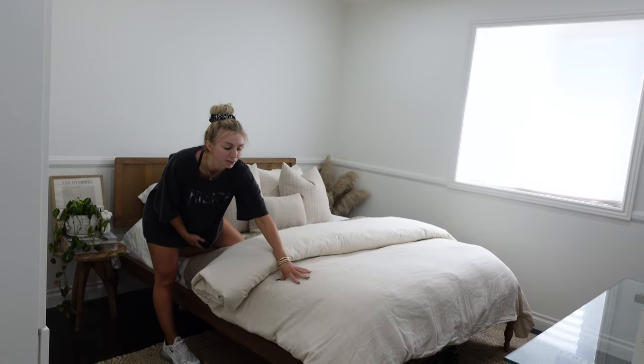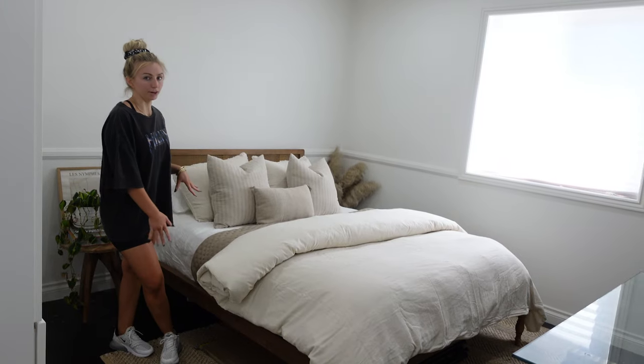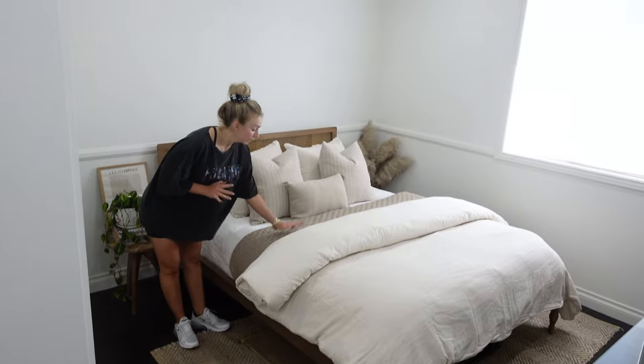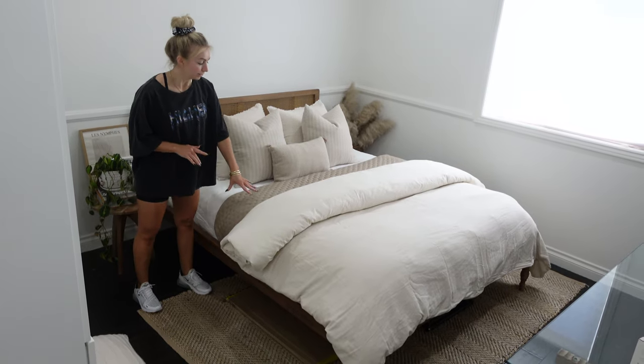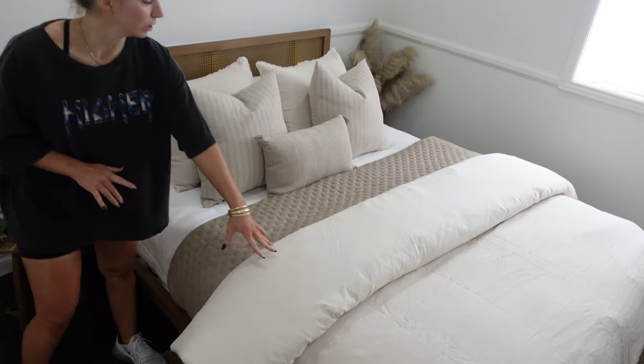Love that. I also love this color. I'm gonna create this exact same thing on our bed because I loved it so much. It's kind of what I was testing out. Then we have this Casaluna quilt underneath, which is so beautiful. I love this color. It's a darker natural color, kind of like an oatmeal color.